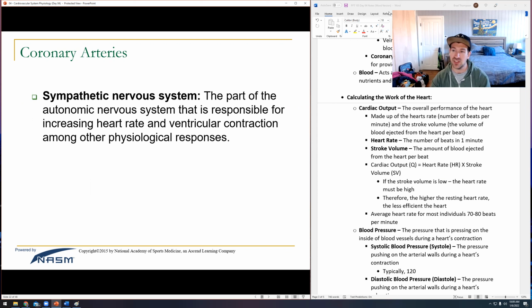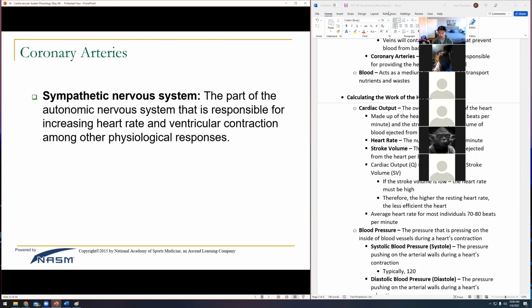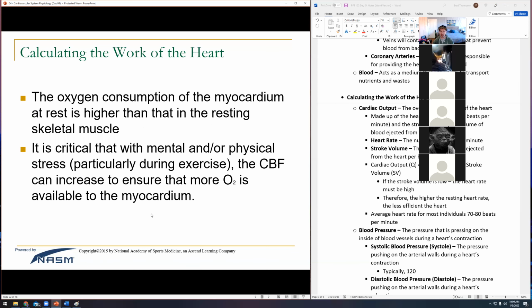Your sympathetic nervous system is your fight or flight system, right? So you get two sides of your autonomic nervous system. You've got the sympathetic and parasympathetic. The sympathetic system is the side that tells you to freak out. It's the side that helps you fight off lions and tigers and bears, right? The parasympathetic system is the system that tells you to relax. It's like, hey, relax, we're okay. We can slow the heart rate down.